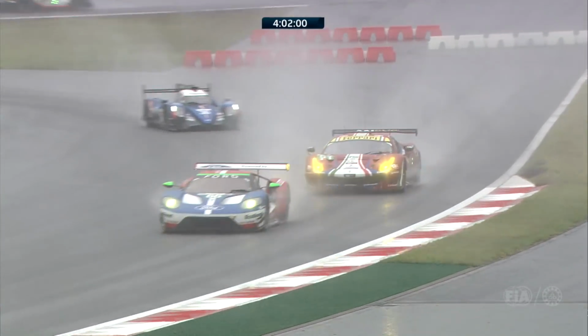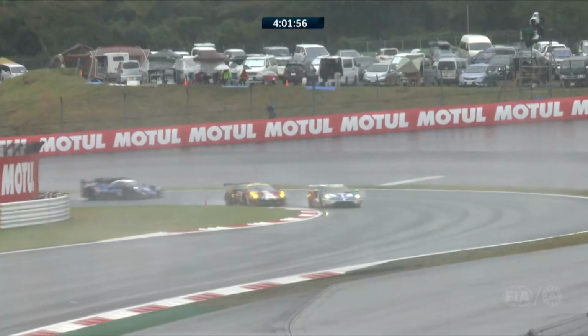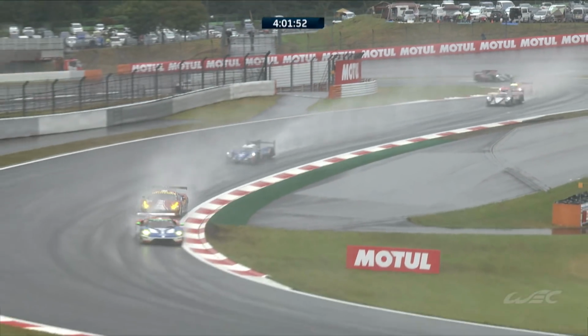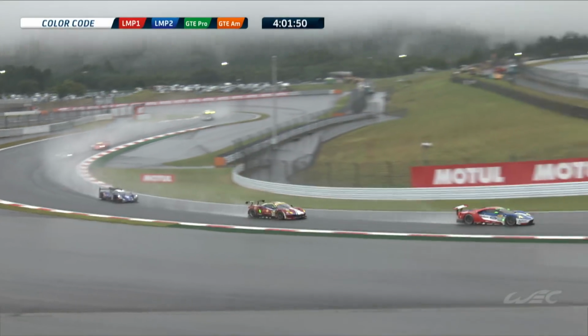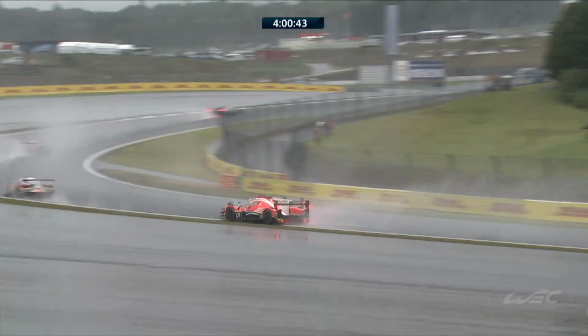The new modern little loop that they now go through, introduced a few years ago to bring it up to full Grand Prix length of 4.5 kilometres, takes away some of the speed in the closing stages of the Fuji lap. Stefan Mucker in the Ford then, still in front of Pierguidi, who again understeers desperately wide.